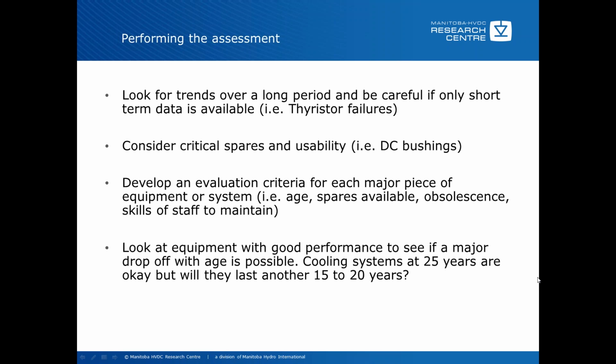However, by the time we got to the 4th year, the thyristor failure rate had returned to normal, and we analyzed it in detail. The failure rates were still well within the guaranteed yearly rate of failures. So there was a needless panic to look at replacing the thyristor valves when a short-term look at the failure rate would indicate that you had a serious problem. So be careful of these things when you have only a limited amount of data, and especially a short time frame of data.